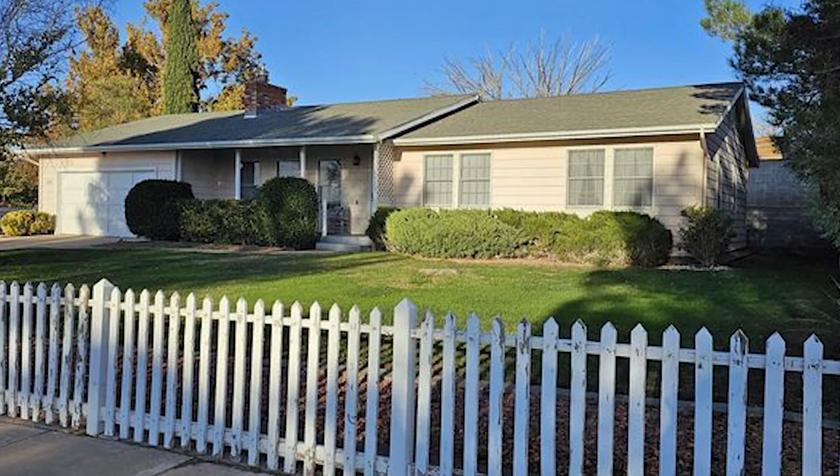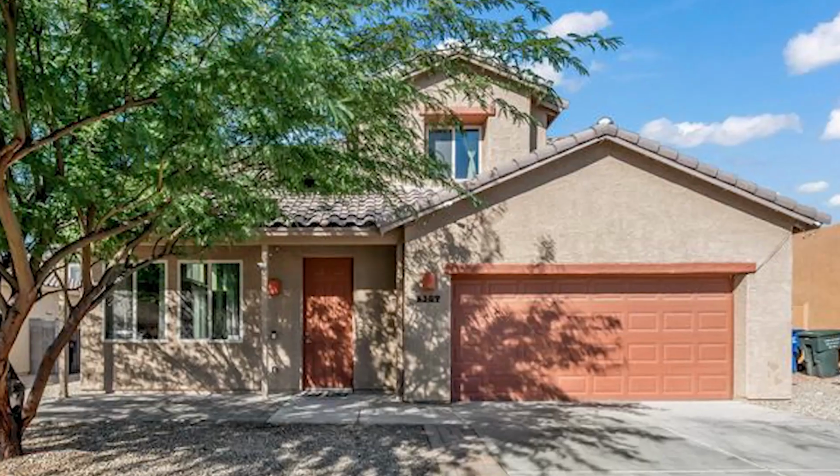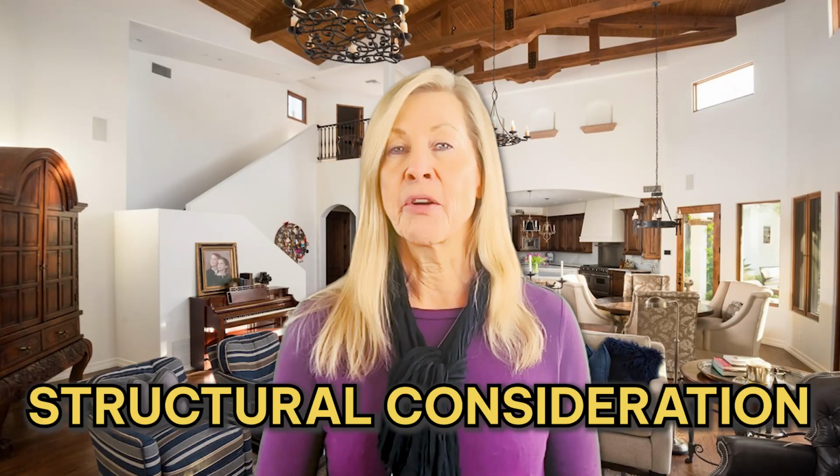Now, one thing that makes older homes so desirable is their lot sizes. Many older homes have much larger lots than our newer homes. Newer homes typically are built on 4,000 to 8,000 square foot lots. So let's move on to some structural considerations.